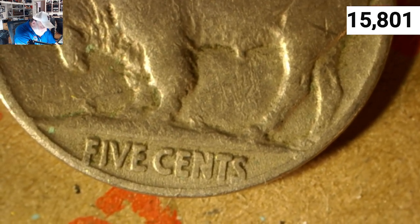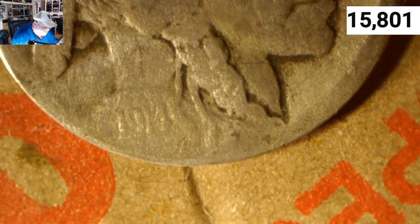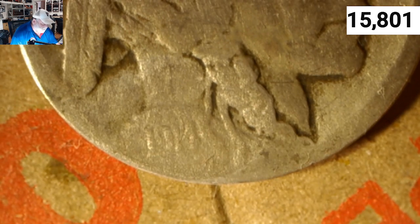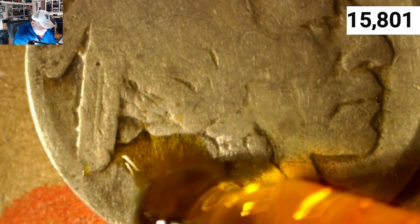It is in nasty shape. It's a 28P. I don't know if we have a 28P. We do. So we won't need that one for the book, thank goodness. That one is, what did we say? 19.1, I don't know. I don't know. I'm going to hit that one with more.